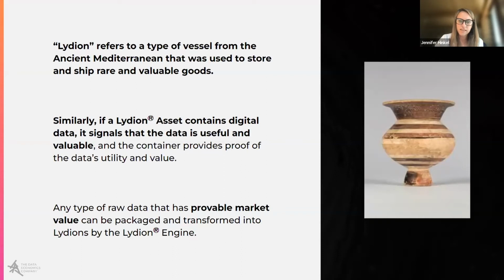Absolutely. So these ancient Lydians are essentially small containers used in the Iron Age Mediterranean kingdom of Lydia, what we would now think of as Western Turkey, to store and ship rare and valuable goods such as perfumes, luxury cosmetics, unguents and creams coming from that region. So essentially your luxury wellness product category in modern parlance. These products would be packed into these little containers.